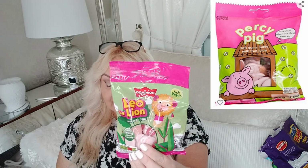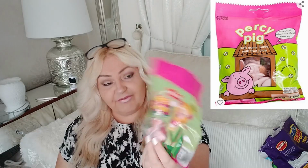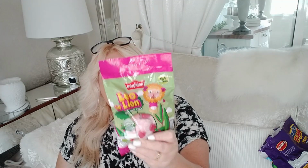I picked up a couple of the Marks and Spencer's dupes, which are the Percy Pigs. Now, the Percy Pigs are normally £1.65, and cheeky Aldi have done Leo the Lions, but they taste literally exactly the same. And I've bought Percy Pigs since my son was 3 years old and he's 23 now. So we've had plenty of Percy Pigs in this house. And these ones were only 95 pence, so that's a saving of 70p.